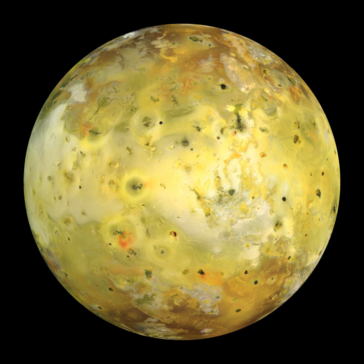JUICE will not fly by Io, but it will use its instruments, such as a narrow-angle camera, to monitor Io's volcanic activity and measure its surface composition during the two-year Jupiter tour phase of the mission prior to Ganymede orbit insertion. The Io Volcano Observer (IVO) is a proposal for a Discovery-class mission that would launch in 2021. It would involve multiple flybys of Io while in orbit around Jupiter beginning in 2026.